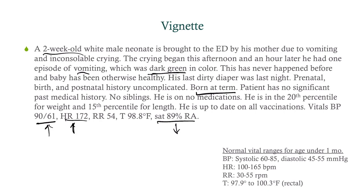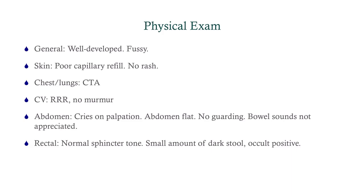All right, so what are we going to do for physical exam? Well, we're actually going to be fairly focused here because this is a problematic presentation for a variety of reasons that we're going to go into. So he is fussy, poor capillary refill, not a surprise there with the vomiting. Clear to auscultation, no murmur. Abdomen, this is going to be an important part of your physical exam because we're talking about GI symptoms here. There's crying on palpation, indicating some abdominal pain. The abdomen, however, is flat, so it's non-distended. There's no guarding, and bowel sounds are not appreciated.